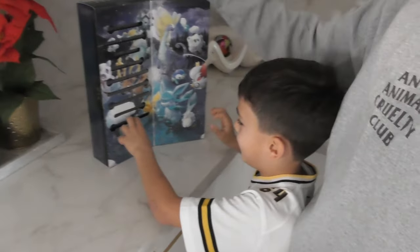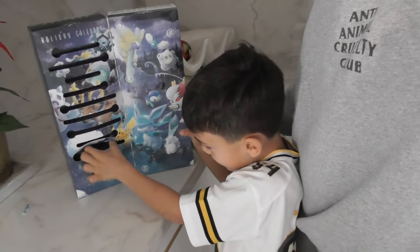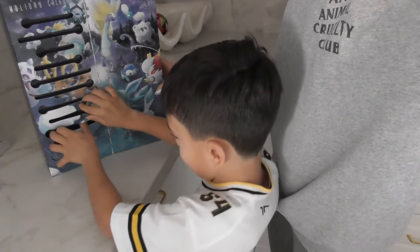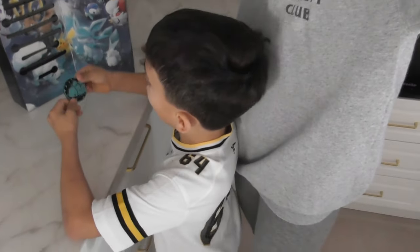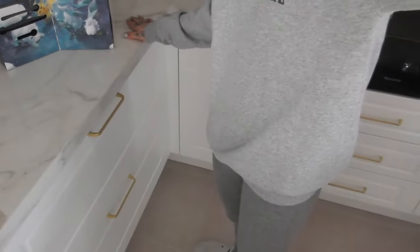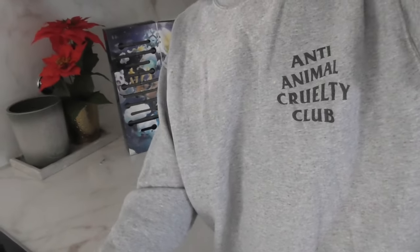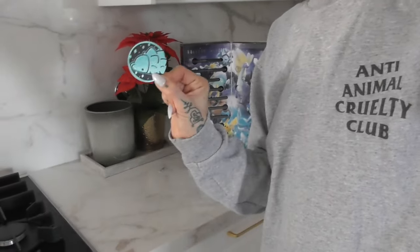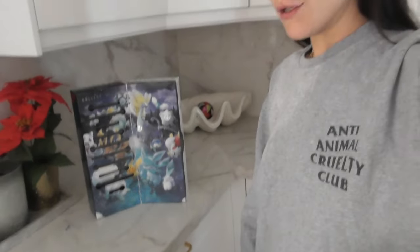Munchkin's doing his calendar. And school. Which is really cool. No, it's in the one underneath, I think. Oh no, there it is, you're right. Duh. Whoa! Who is it? May I see? Oh, what a cute little Pokemon! That's so cute. There you go, my love. Wow. I told you. That's a really special coin.